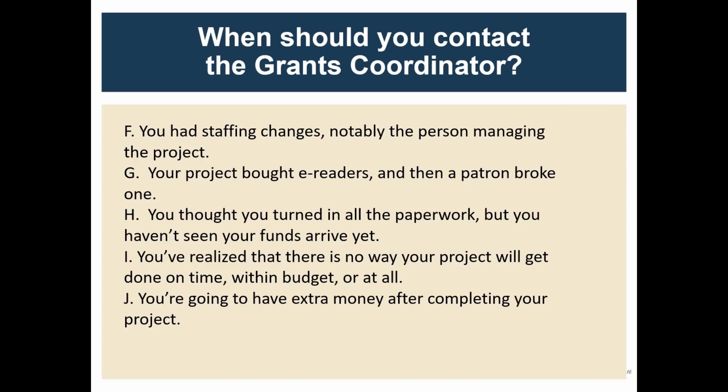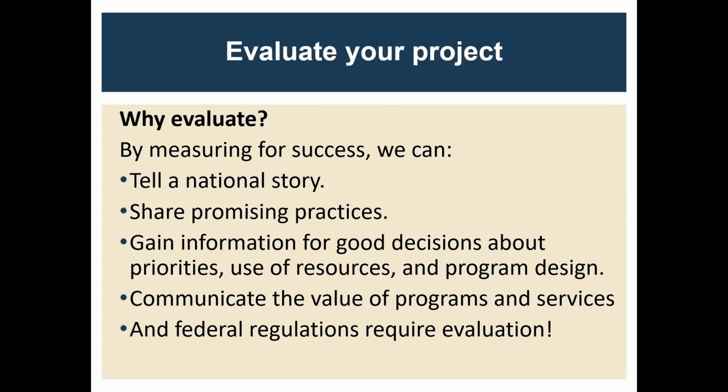Okay, so let's talk about evaluation now. So why do we evaluate? Well, for several reasons. We do want to tell a national story. Our grants here in Arizona are part of a whole national program. We want to share promising practices and gain information to make decisions about priorities, program design, to communicate the value of the programs and services to stakeholders. And last but not least, the federal regulations require evaluation.